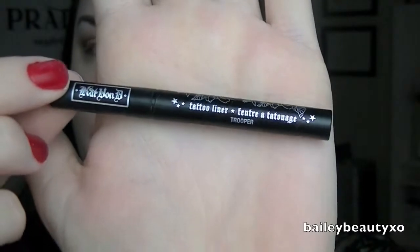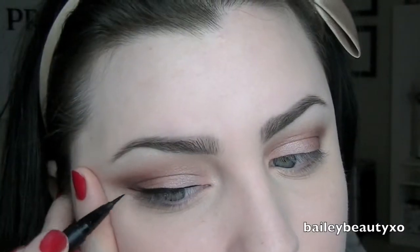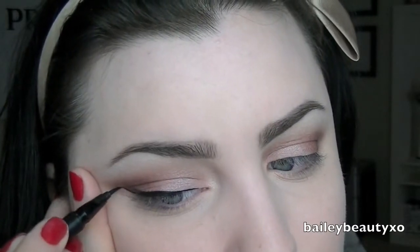I've been in love with this Kat Von D tattoo liner in the shade Trooper, like in love with it, and I use that just in a winged shape.